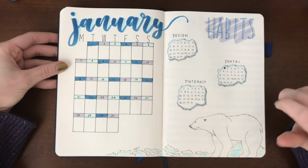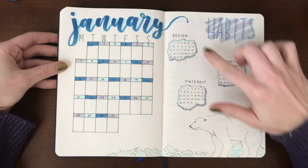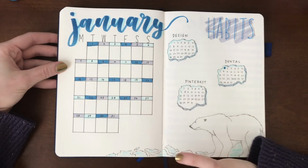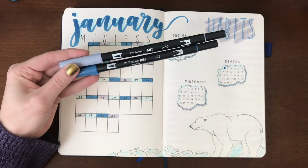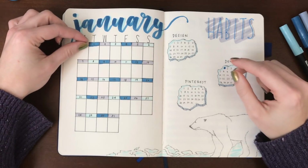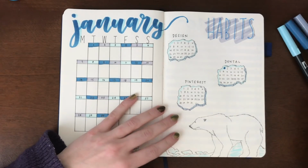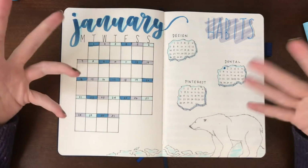So I just have a little nod towards the whole climate change issue, and I have these little pieces of Arctic ice that are for my habits, and I did this cascading effect, which Planning with K does a lot, and I really like how that looks. So I took the colors N60, 528, and 451 to create that cascading effect, and then I added just a little space for the header so that I could write the number for each day. And then when I mark off a task, I'm just going to do this little blob of N6 or 528 to mark off that habit for the day.